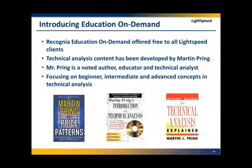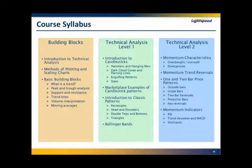Now the idea, though, was that you shouldn't have to already bring a certain amount of knowledge to come into this. We really wanted to start this at the most beginner level. So if you know practically nothing about technical analysis, we'll start you at the beginner level and teach you all the basic building blocks you need to know about technical analysis. And once you have the building blocks under your belt, you can move up and learn more about intermediate concepts and then advanced concepts. And the material has been structured in such a way that you can start where it's most appropriate for you, given the level of knowledge that you bring to the equation. So here's a summary of the course syllabus.